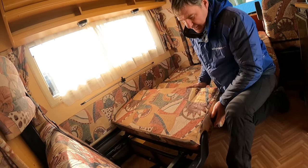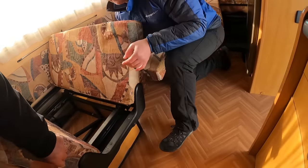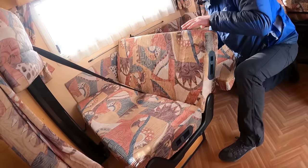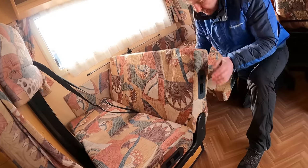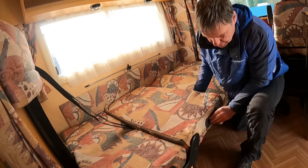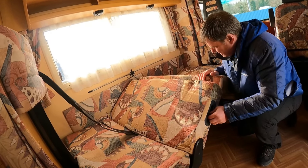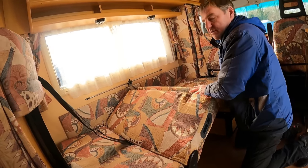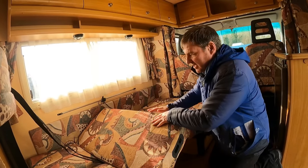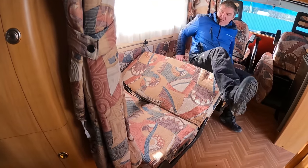I can't tell if it goes back. I can't tell if that goes back, Kev. It will if I do that. Hold it down. It's as far back as that's going. An orthopedic bed. Well, it's something like that anyway, isn't it?